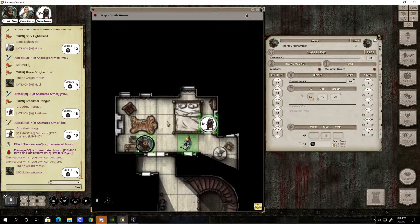Thorin, over by you, I forgot to mention, there is a vanity kind of desk. There is a very nice trinket box or jewelry box sitting on that desk over there. And there is a mirror, Bork, right there in front of the closet that you're standing in front of. There's a full-length mirror that's there.